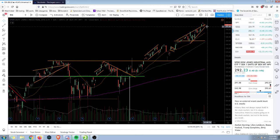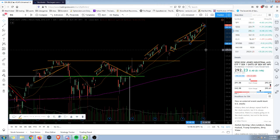And as long as we stay above that, you can see it coincides with the 50 just like the other two. As long as we stay above that level, I think that we're still in a market that's steadily climbing, even if we do get a sharp pullback. If we fall below that level, then I think, like I said, it's more indicative of a market that's going to spend some time trading sideways and stair-stepping a little bit more.